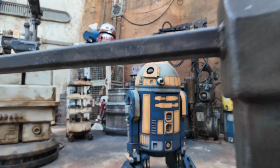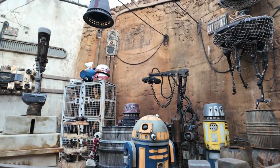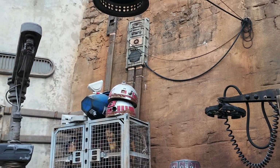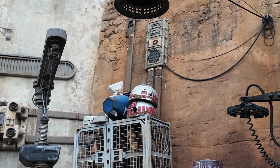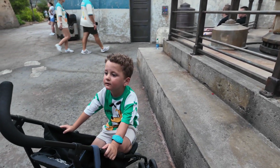There you go, you've got R2-D2's brother. Beep boop. Oh no, R2-D2's family in pieces. It's not talking to us, is it?